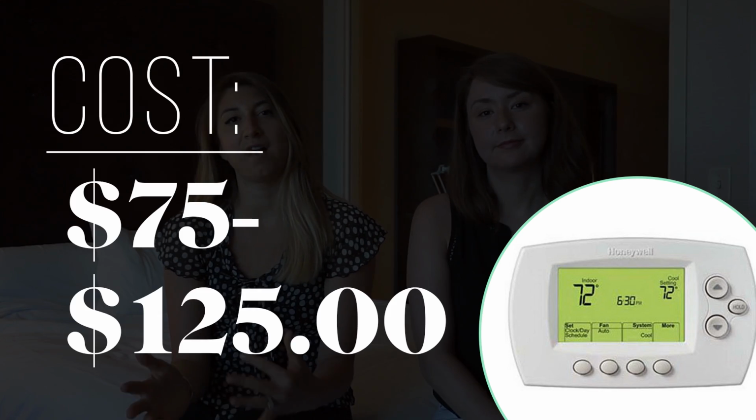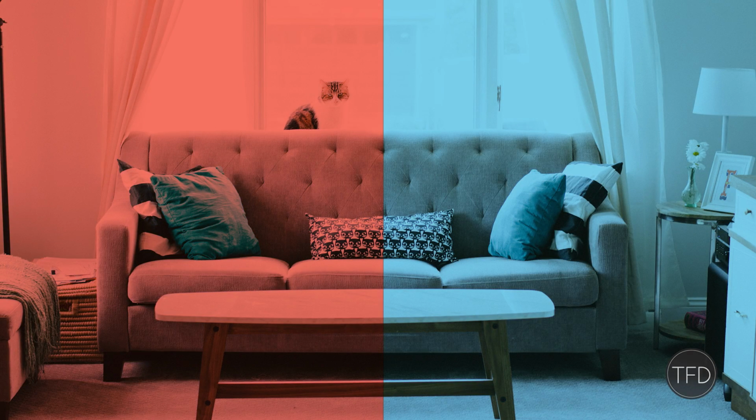Number 10 is a budget programmable thermostat. Cost anywhere from $75 to $125. If you use these correctly, you have the potential to save a ton of money. These are meant to heat and cool spaces on a set schedule depending on whether or not you're home.